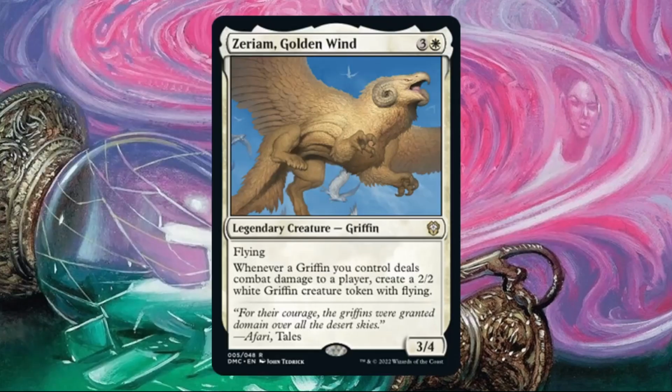Let's take a look at the card. It is Xerium Golden Wind, and it's going to be in the Legends Legacy Commander deck. So does this new legendary Griffin really mean Griffin decks will be able to take off in Commander? Maybe not, but there are a few other cards in the main set that support token creation, and you know there's going to be people that want to try to make this work.